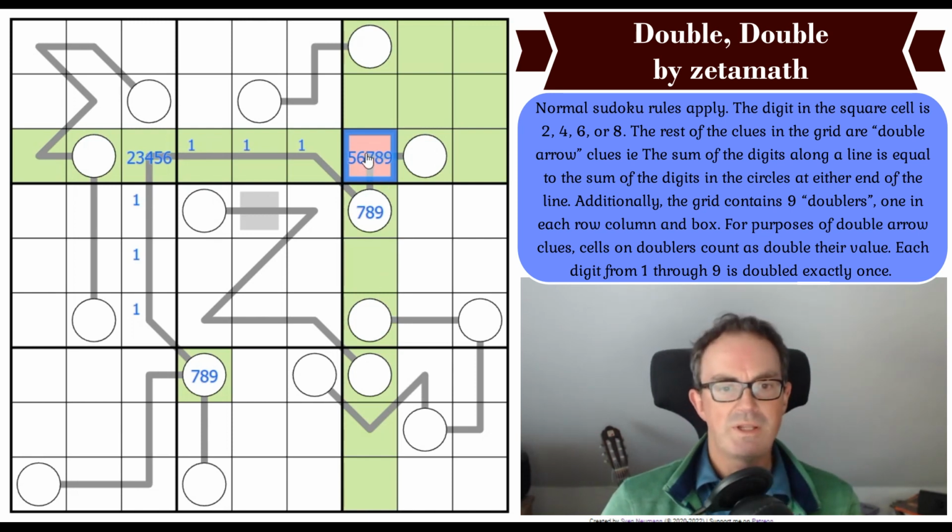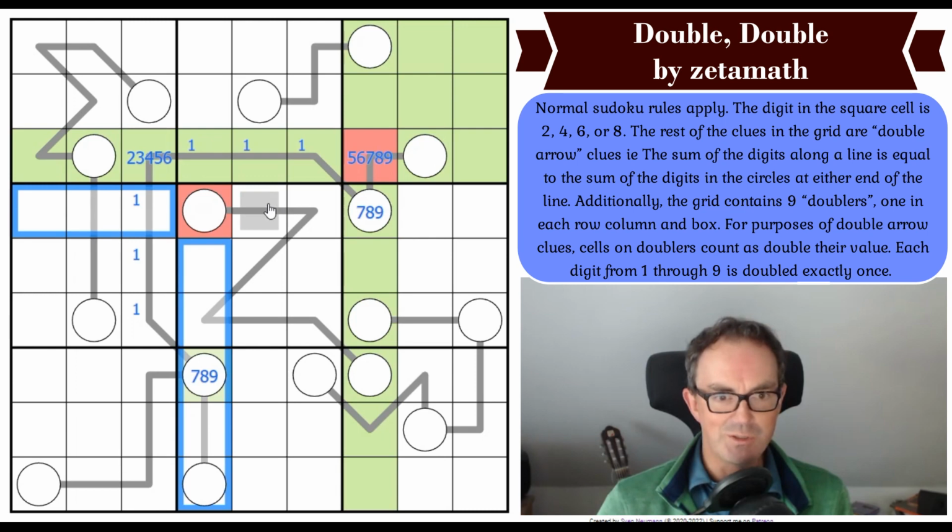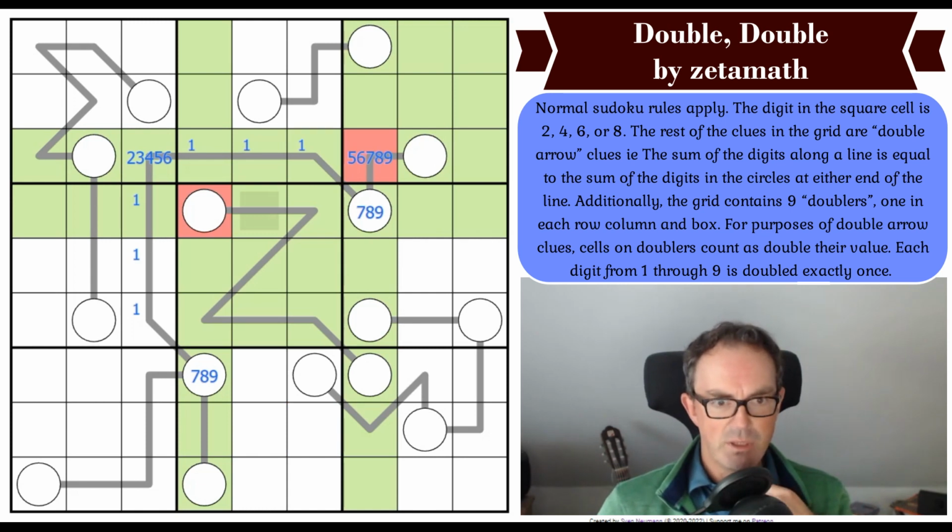Right. Oh, I know what it is. I've got it. Right. Okay, now this is not doubled, but we worked out at the very start one of these two at least was doubled. So if this is not doubled, that's doubled. And now we've got 2 doublers. And now I can do more greenification of the world. In fact, loads of greenification. It's a very eco-friendly puzzle.